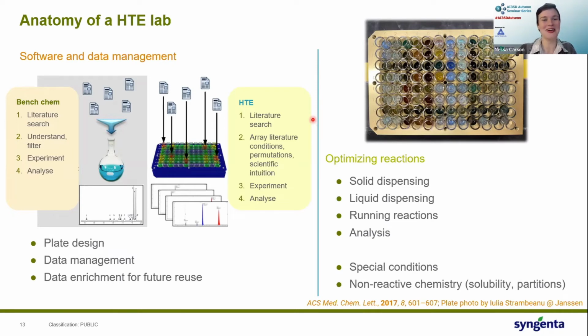Anyway, let's move on. So the main difference of high throughput is you're then searching to array a set of literature conditions and get, in my case, all the different permutations together, or at least perhaps come up with a parameter space of all the different permutations to then do a DOE experiment, which you will then run and analyze just like the bench chemist would.